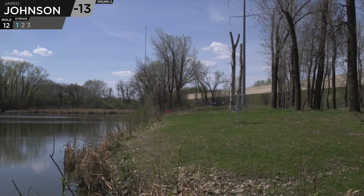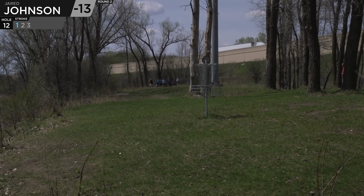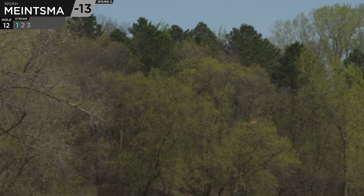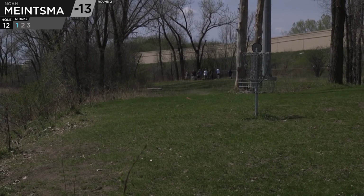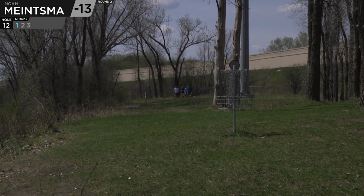Jared looks like he's got a good line. Awesome. Oh, yeah. Probably learned a little bit from those last 2 putts, learned what the wind is like out there. And you can't really feel it because you're guarded by these trees. You could see Noah, just how it slams his disc. It looks like he's got it now. Yep, he started it pretty much at the basket. Yeah, this is a hole that you want to attack, but man, you can get in trouble real fast.